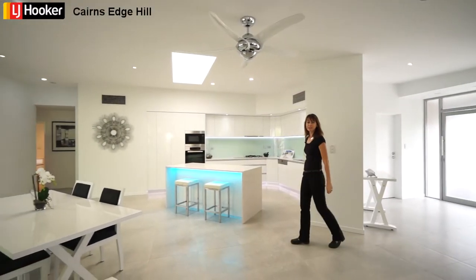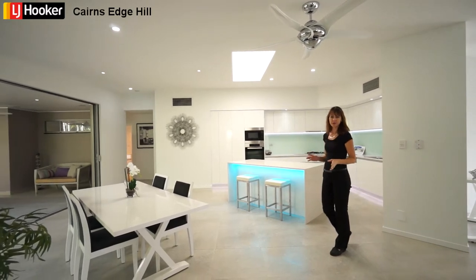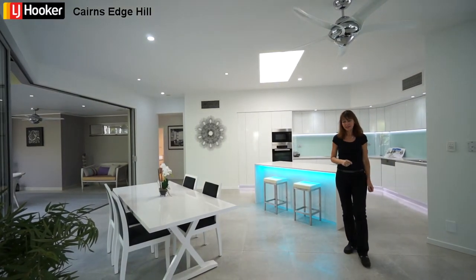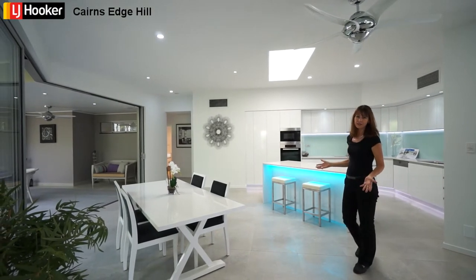From the very creative, beautifully thought through floor plan, attention to detail and quality workmanship is absolutely exemplary in this superb home. Ducted vacuuming, surround sound, and these beautiful ceramic tiles throughout really make a lovely living environment.